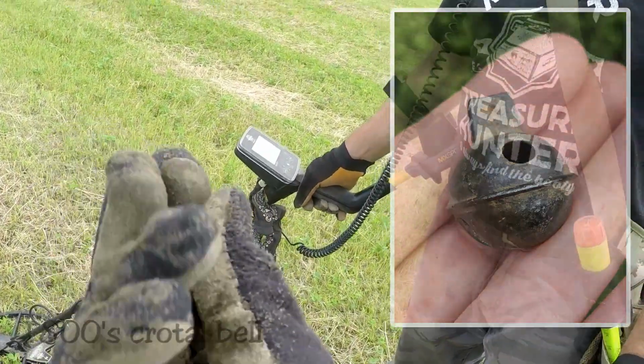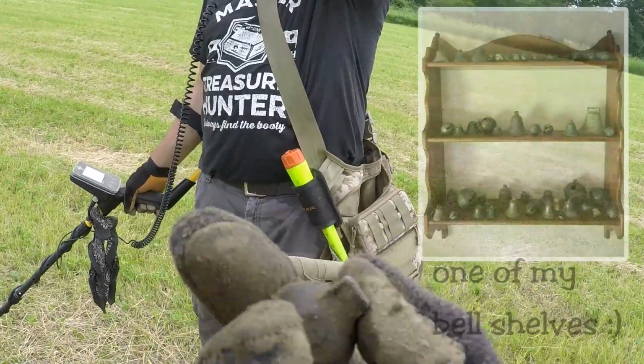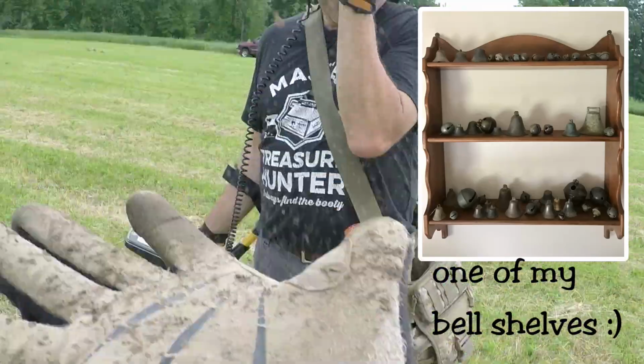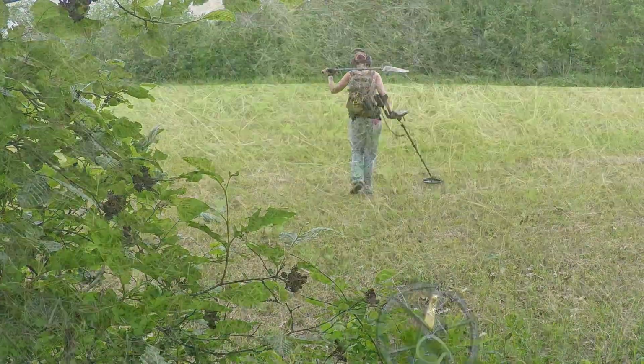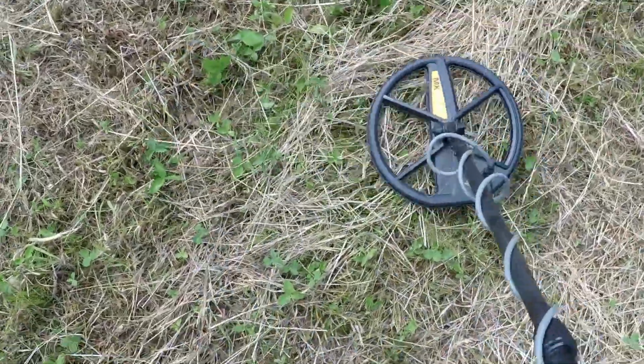Did it ring up really bright and loud? No, it was a really jumpy signal. Might have been, I don't know how he was positioned. Yay for me! Good job. That's right. Yeah, I got a high squeaker.